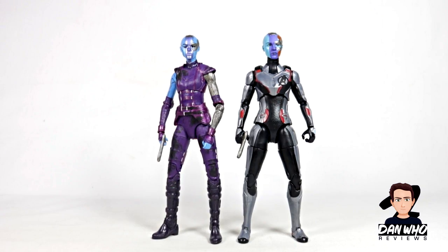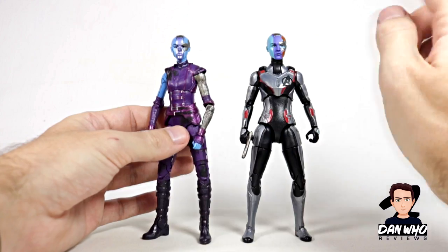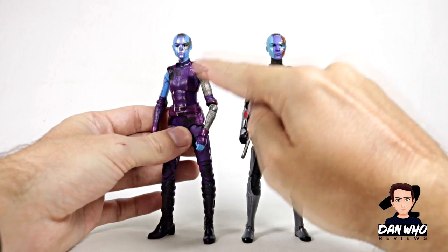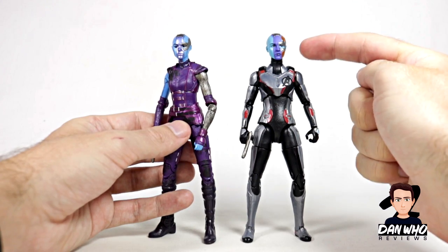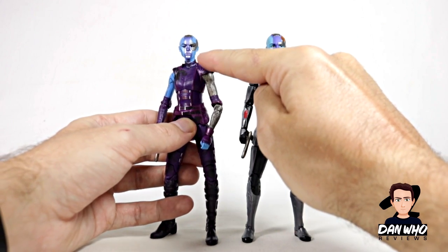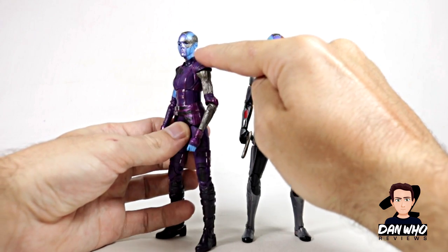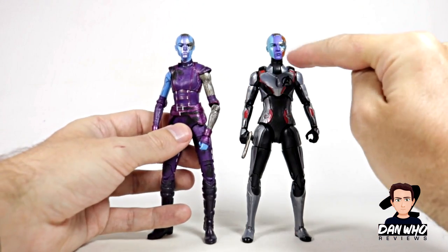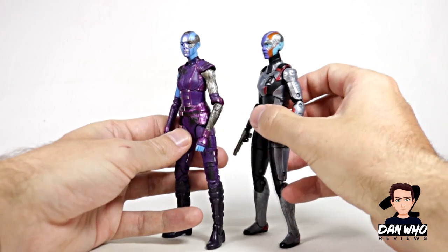And lastly, here we have our comparison of Nebula, of course, from Guardians of the Galaxy and Endgame. Now, these both look great, but these have the most difference in the head. I don't think it's the same head sculpt, as I believe this new head for Nebula is actually bigger than this other one. And on this other one, as much as I liked it, the eyes are blacked out, the head's all blue with the mechanical parts. And on this one, you can actually see her eyes, and there's like a bronzing on the head sculpt.